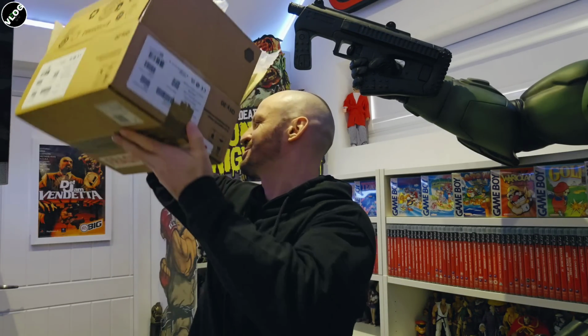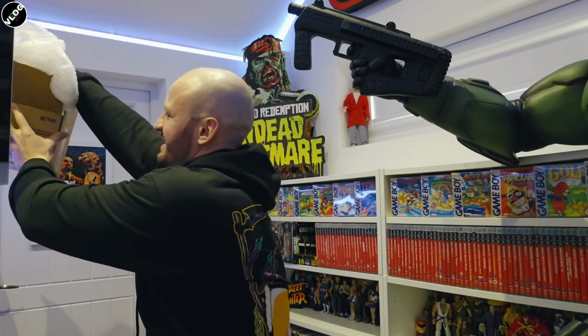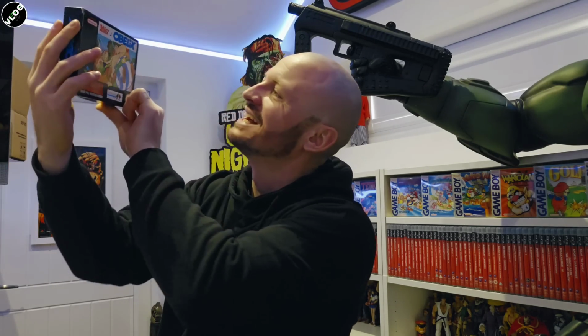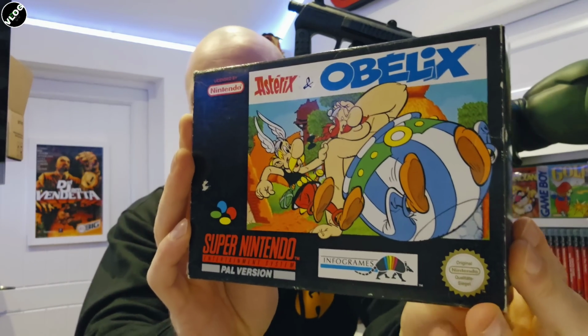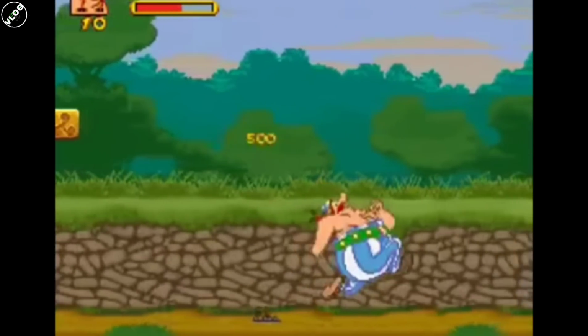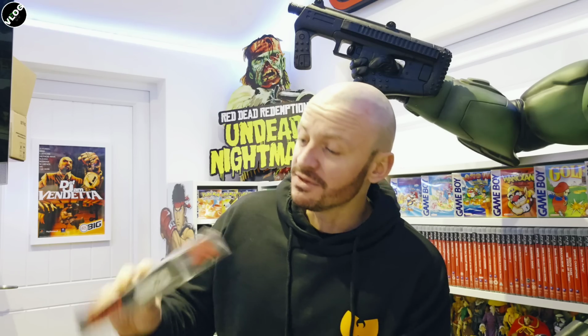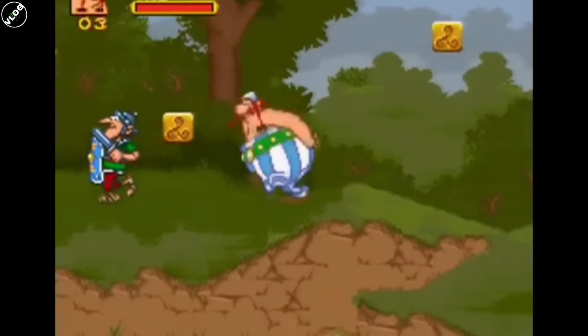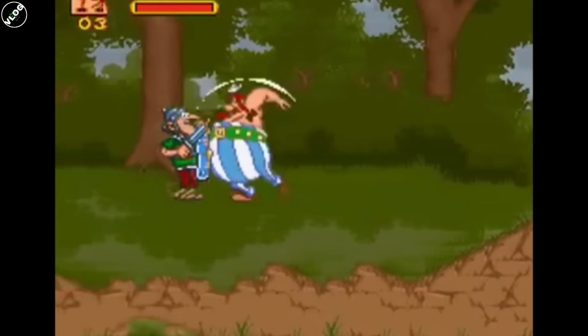First game that we are pulling out of the box. Let's put the box up here. First game to come out of the box is Asterix and Obelix. This Infogrames developed platformer came out in 1995, and in the original game, which I own, it's Asterix's mission to rescue Obelix, and this time around you can play as either Asterix or Obelix in a game which is widely regarded as being better than the first.